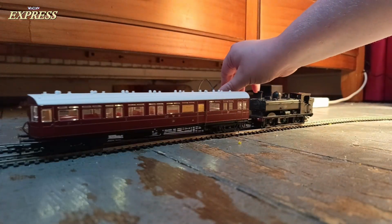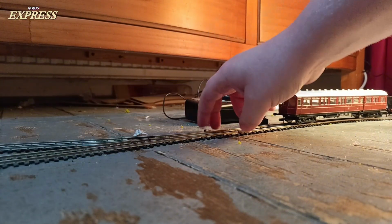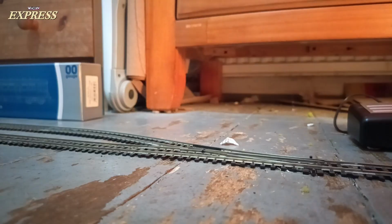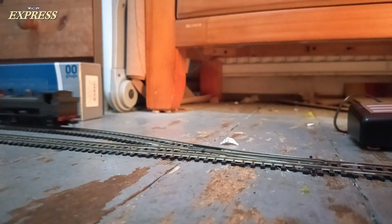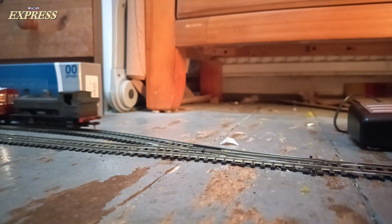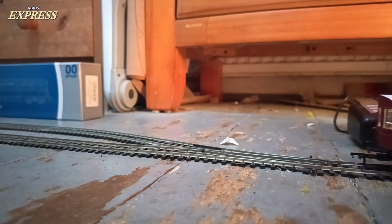Now the obligatory points test. Let's see how well it handles that second radius point. Because if it can handle a train set point, I'm confident it can handle anything. And there you go then. Handled it perfectly.